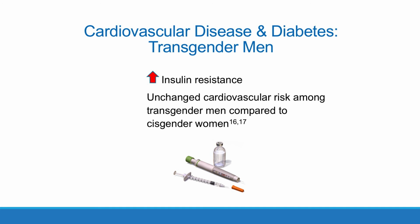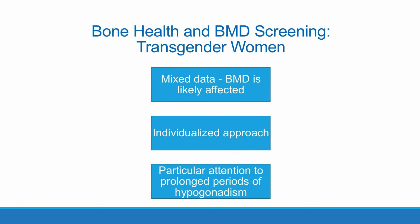Similarly, given some data suggesting an increase in insulin resistance, secondary to testosterone exposure, screening for diabetes may be warranted earlier in transgender men receiving testosterone. Other cardiovascular-related risks related to testosterone may include polycythemia, elevated LDL and decreased HDL, elevated total cholesterol and triglycerides, and possible hypertension. Mixed data exist regarding bone health, but bone mineral density is likely affected in both transgender women and men by the length of exposure to testosterone and estrogen.